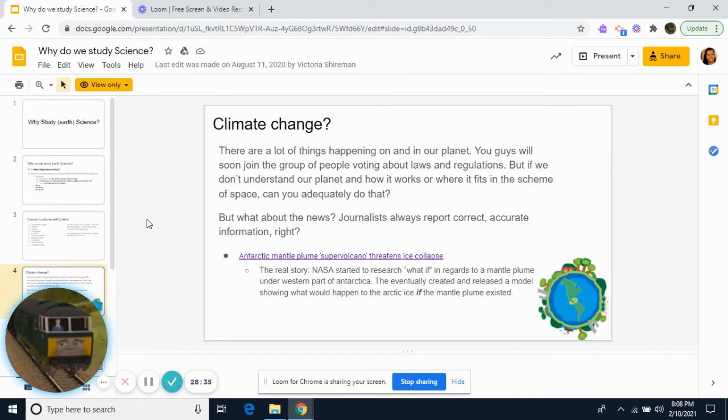Sorry. But what about the news? Journalists don't always report correctly. They can also report information inaccurately. Antarctic mantle plume supervolcano threatens ice collapse, which is a supervolcano that is presented in this story right here. The real story: NASA started to research what-if scenarios regarding a mantle plume under the western part of Antarctica. They eventually created and released a model showing what would happen to the ice if the mantle plume existed.